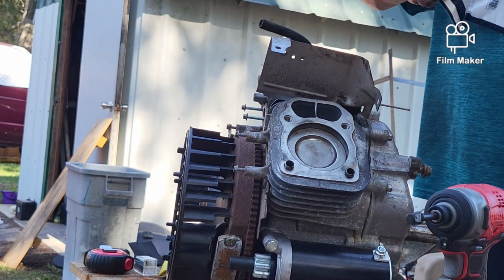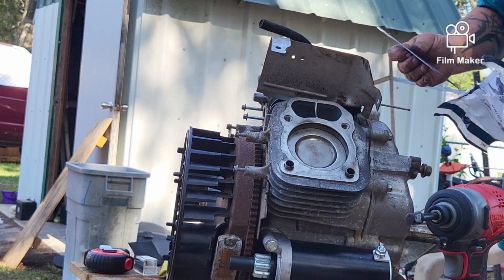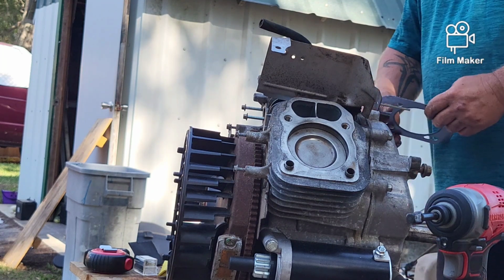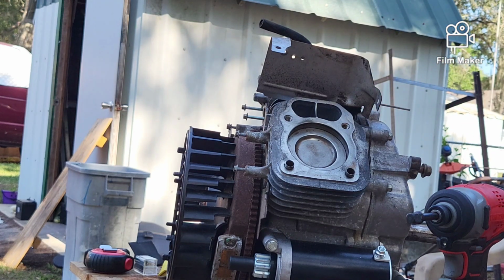But otherwise, we're putting this thing back together. What I'm going to be doing with this machine is I'm going to be using it to cut grass.